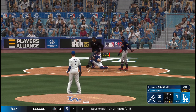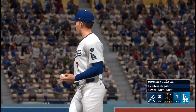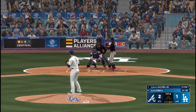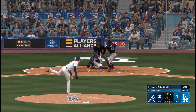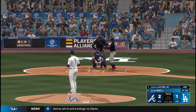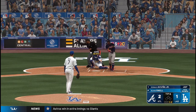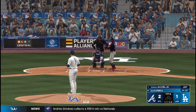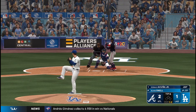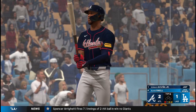And there's the strike. Some hitters are just more confident they can track that first pitch out of the hand of the pitcher. They don't care if they fall behind 0-1. Just missed. Outside. And a swing and a miss. 1-2 count. Swing and a miss. And he's down on strikes.